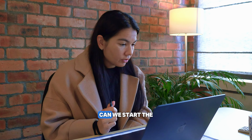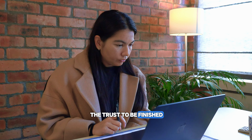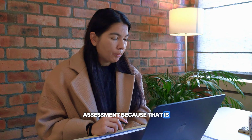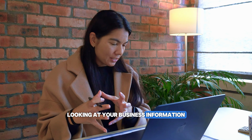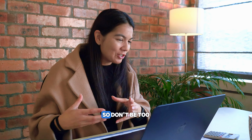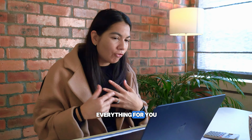Okay, that's brilliant. Can we start the process with the banks and get pre-approval and stuff like that, or do we need to also wait for the trust to be finished? I can, in the meantime, proceed with the pre-approval assessment, because that is purely going to be looking at your business information. So that's perfect. But I'll review everything, because what's nice is we're doing a pre-approval assessment, so don't be too anxious if you're not completing anything correctly. I'm going to review everything for you.